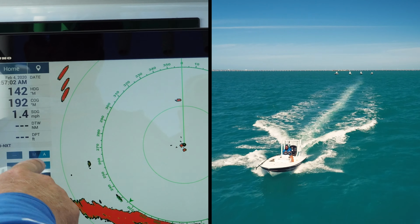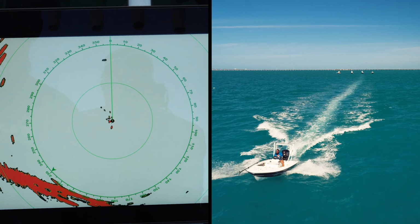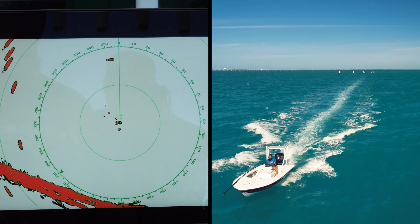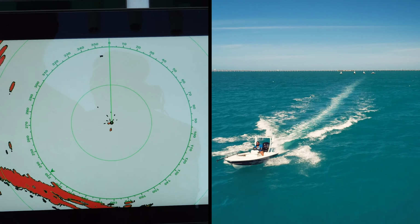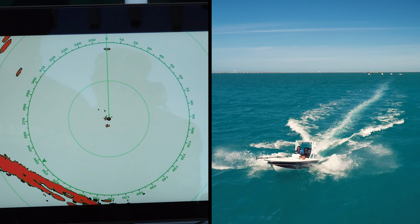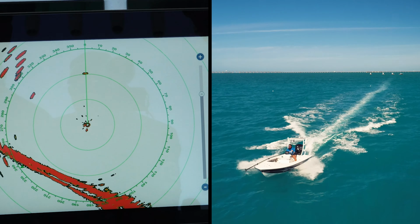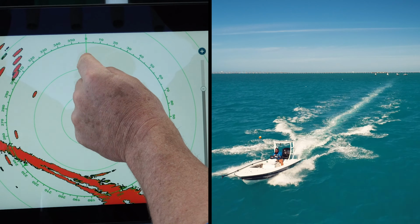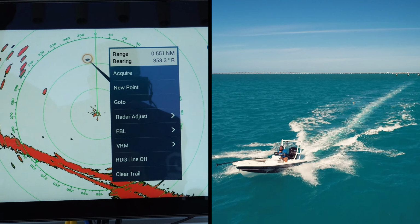If I touch anywhere else on the display, I can make that data box go away. We're in auto mode. You can see we're in auto gain and auto sea, and the rain is on 0. Solid targets. Yeah, still solid targets on the Furuno. So right now he's just about, yeah, so we're still picking him up pretty consistently at 1/2 mile. So he's right there. We're getting him almost with the marker right there at 0.55 nautical miles.